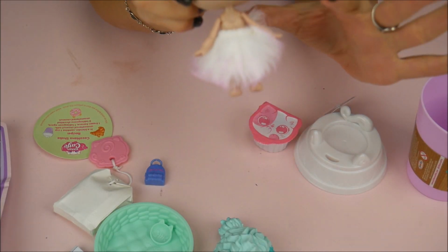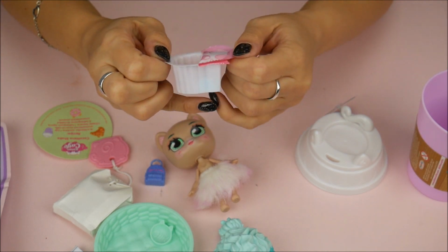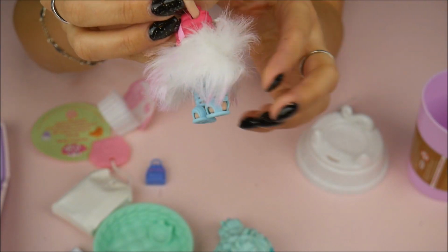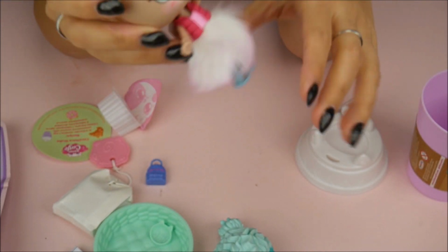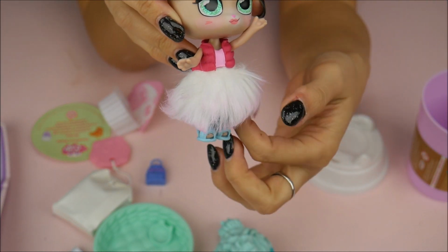So she has a fluffy white skirt. Looks kind of like a tutu, but it's fluffy white. And we have one more package here, which I'm assuming is probably the top. Let's see if my guess is right. Oh, top and shoes. Okay. All right, so she's got gladiator style blue sandals on at the bottom. And then I'm not a really big fan of the top. It's like a puffy vest thing and a pink shirt. I would have liked to have seen something a little different.